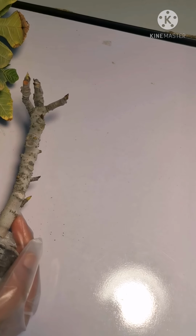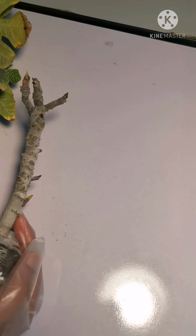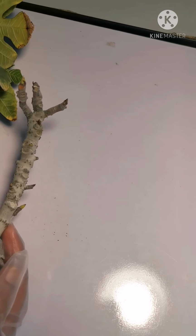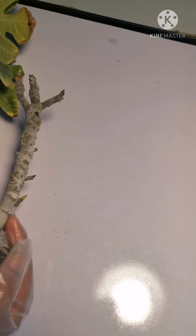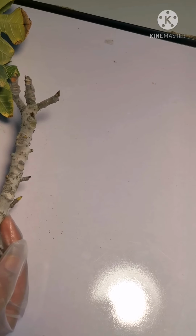Once again, as I've mentioned before, we've been harvesting airlayers regularly. It's a good time for growing plants. It's been really hot and we haven't had much rain, and I'm really thankful for that.